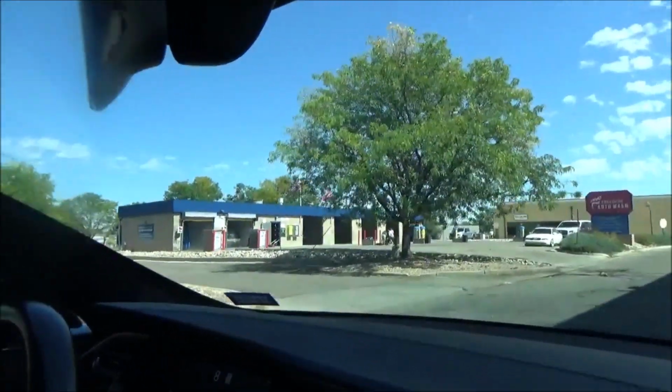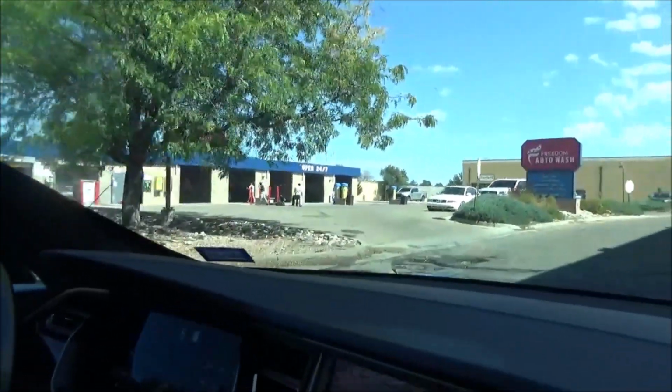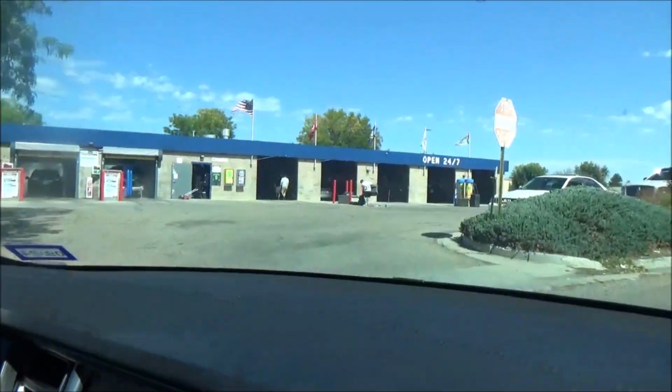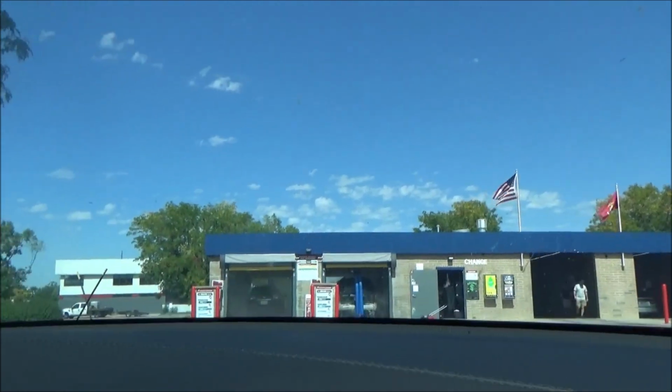All right, here we are, and both bays are in use. Make a prediction: how much do you think it's going to cost? Well, let's predict which bay is going to be done first. It is $15.